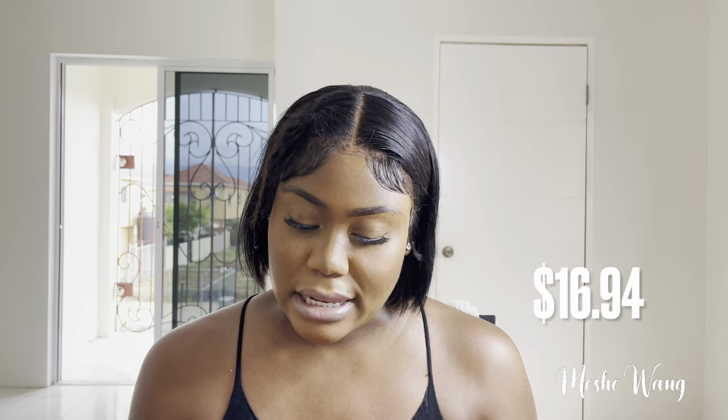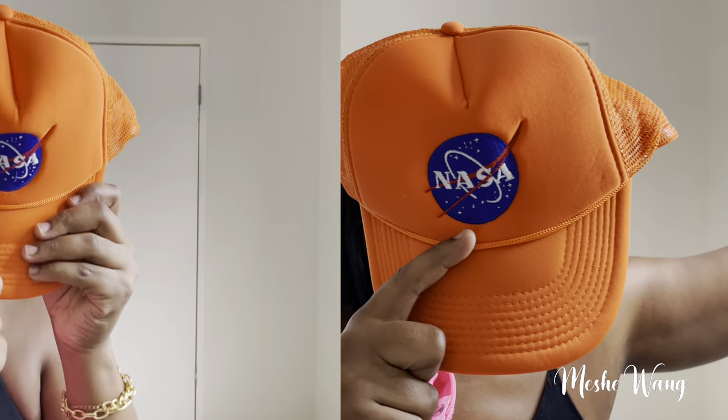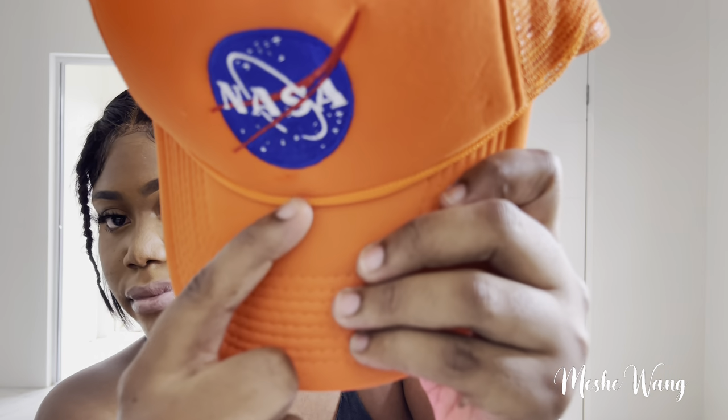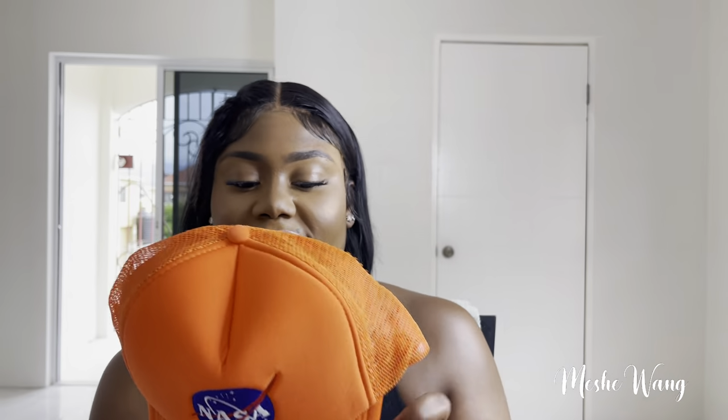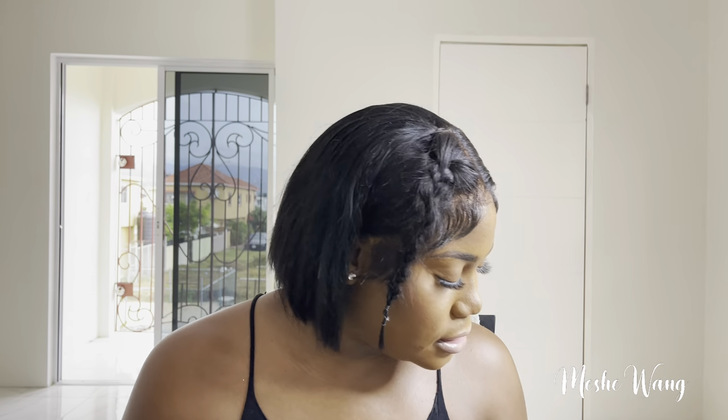I also have these two hats here that I bought on Amazon. This one is kind of a disappointment because it came with a tear here, even though it's not very noticeable. I don't know if you can see, but yeah, I got these hats. Listen, these have been in my cart for so long, but I just decided to get them the other day. This is a pink one and this is an orange one, and I can't wait to do some looks with these hats. These are some exciting colors, so I can't wait to do some videos with them.